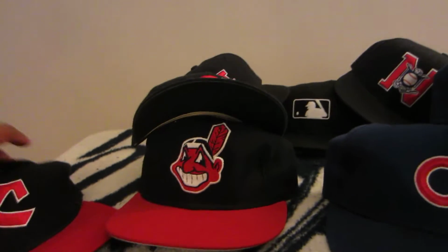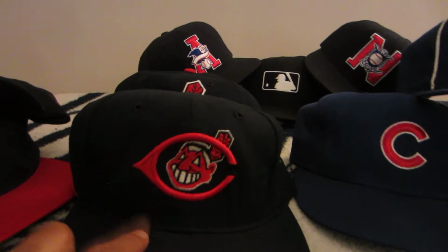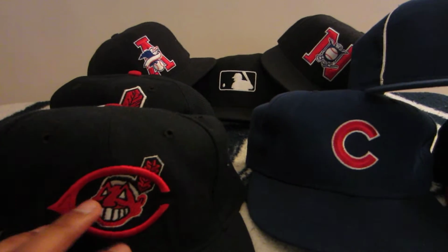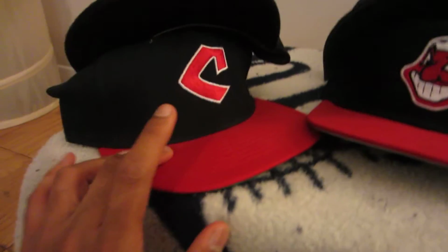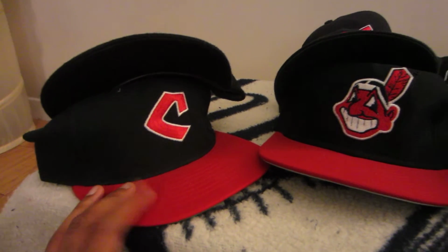This cap you see over here is an Indians cap from the 40s. I believe they wore this cap when they won the World Series in '48. It's got the wishbone C, and it's got the Indian, Chief Wahoo, who for some reason does not have eyes. I'm not sure why. We also have the classic cap from the 70s, headed by Frank Robinson, when they wore those crazy old red jerseys.